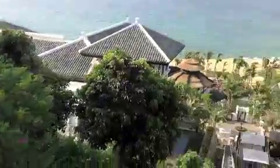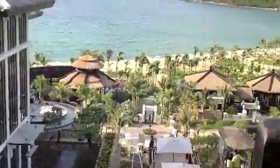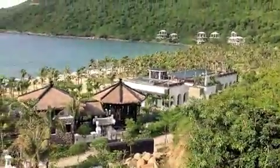So you can see that there's a lot of construction still going on. The hotel is still in the soft opening mode, so some facilities are not yet ready. For example, the restaurant on the left and the Barefoot Cafe are not open yet.